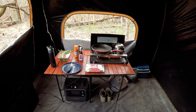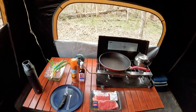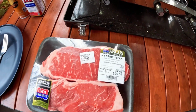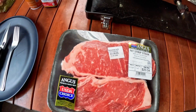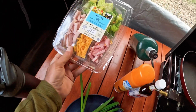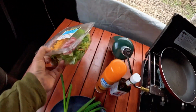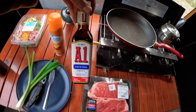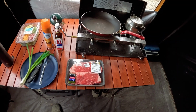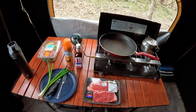Well, I've got my table all set up in kitchen mode, and he looks like he's ready to get busy, don't he? I've got me some couple nice New York strips and some green onions, and got me a real nice chef salad, turkey and ham, and A1. Have to have A1, right? Sacrilege. You have to have the steak sauce. I made a special stop just for the A1.